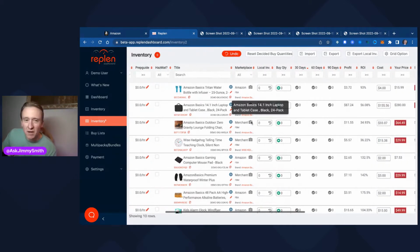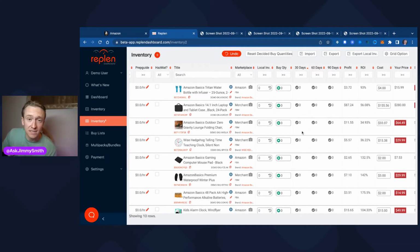Naturally, if it is meltable, you more than likely will not be selling it unless you're doing them fulfilled by merchant. And if you do fulfilled by merchant for meltable products, that's totally fine, but you might have some different numbers. Luckily, if you want to fulfill those by merchant, you can also filter out marketplaces if you just want to look at your FBA listings as well.